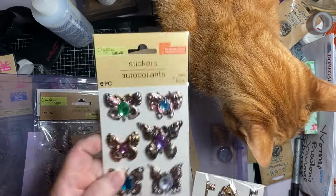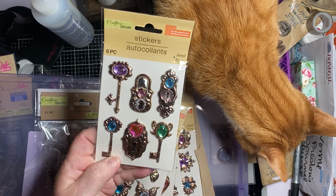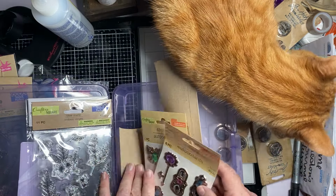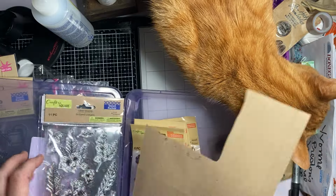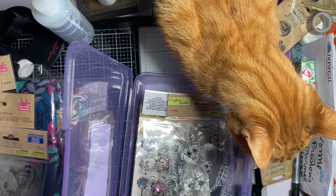One of those, the butterflies. And then I like the lock and key. So pretty. So that worked perfect on a cluster. So that is my haul. It's a short but sweet haul.